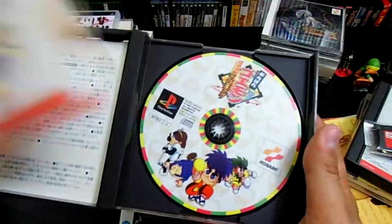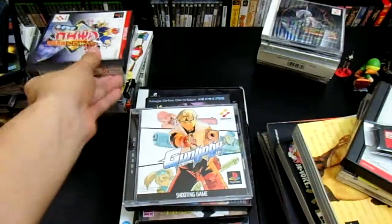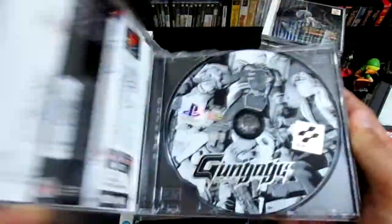Love the characters. Always goofy, always colorful. And I didn't have any of the PlayStation version, so yeah, like about $5. Break an ad. Gun Gauge, another Konami game. I had this once before too, but ended up selling it.